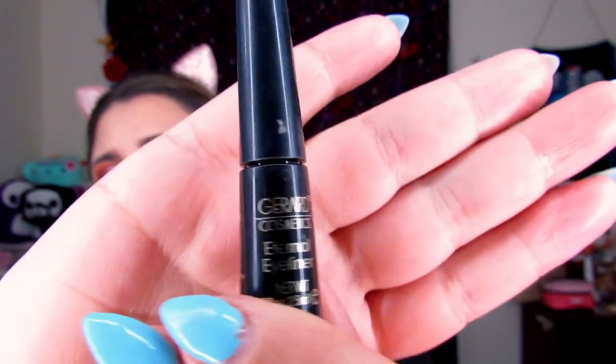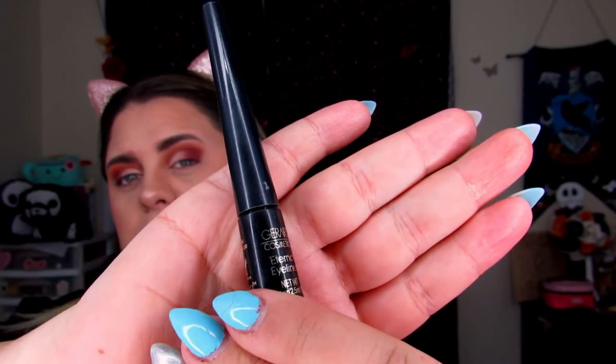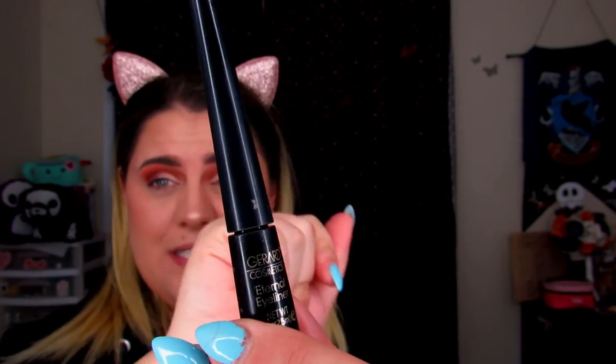Okay, so now I'm gonna do a liner, and I really hate doing liner on camera, but I want you guys to see how this liner performs. This is the Gerard Cosmetics Eternal Liner. So I'm gonna go ahead and fast forward doing this so you guys can still see me doing it.